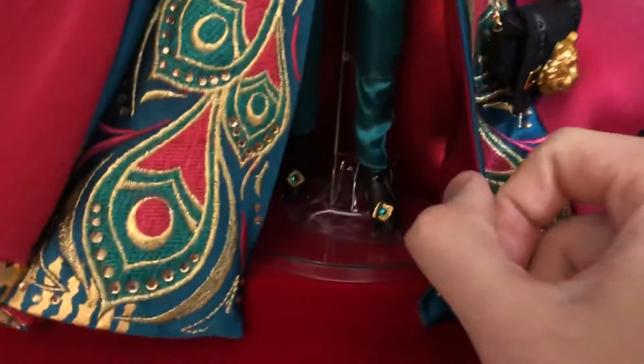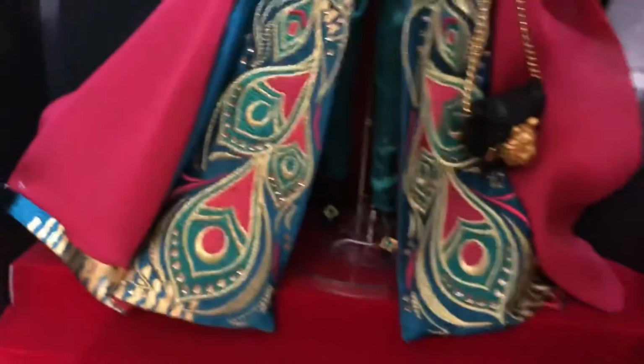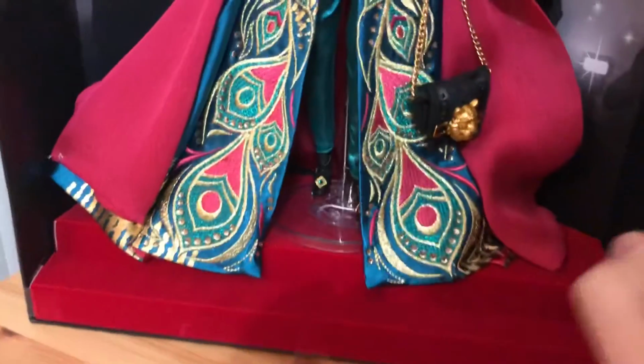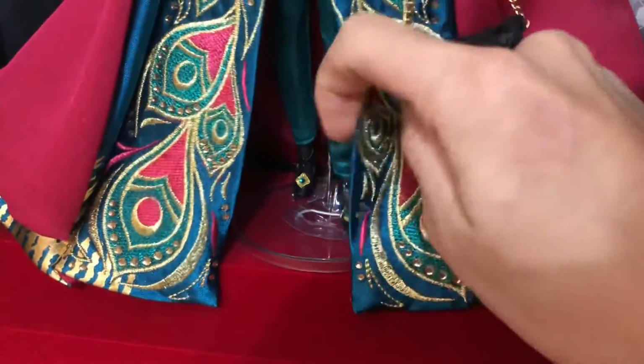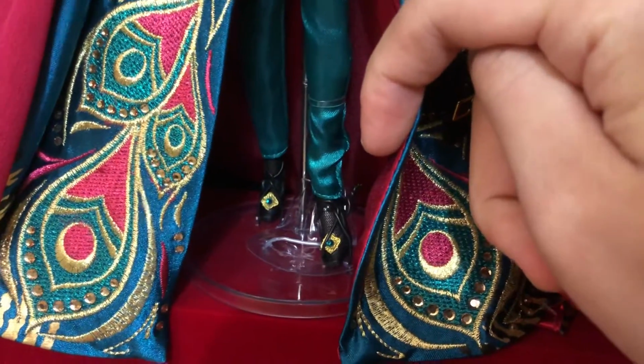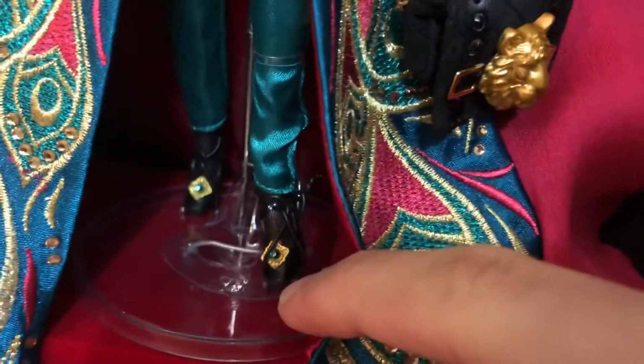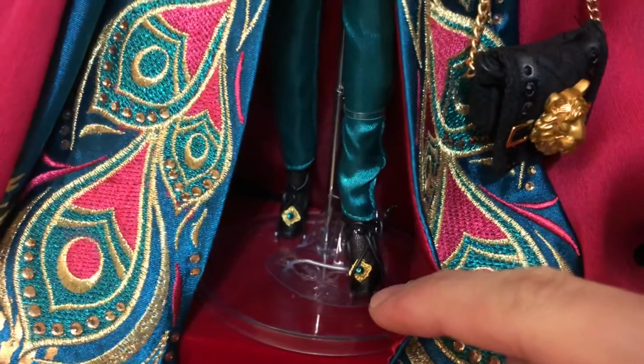And of course, she has these two high heels, sort of dark here. Let me move over a little bit to the light right there. She has these two high heels with a gem stone in the center, and I don't know if you can really see this, but she's actually wearing fishnet stockings.